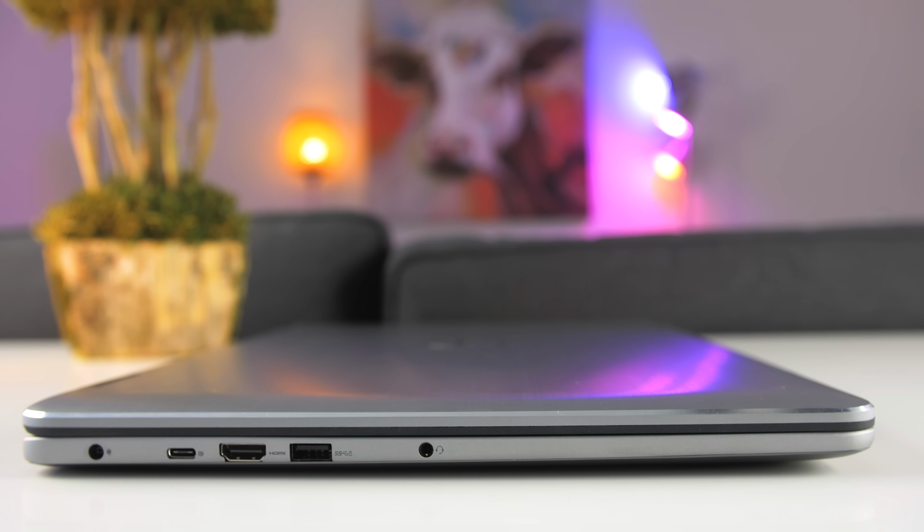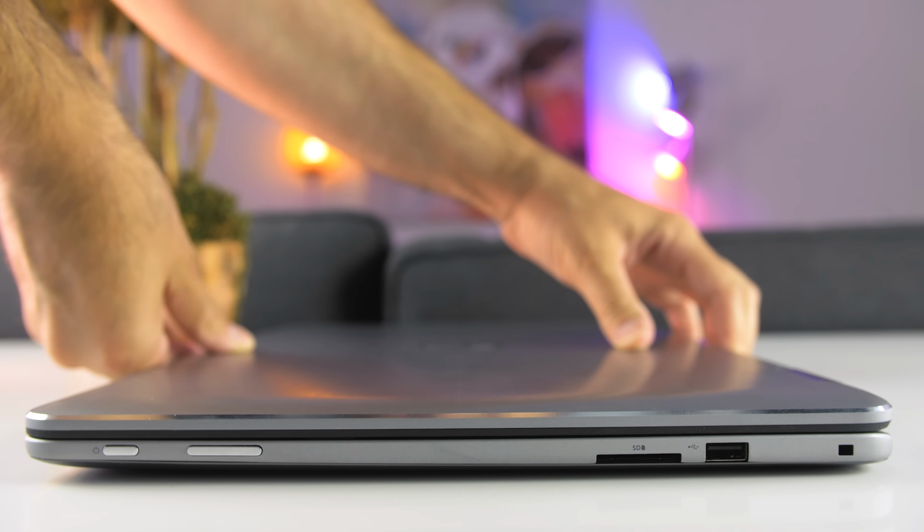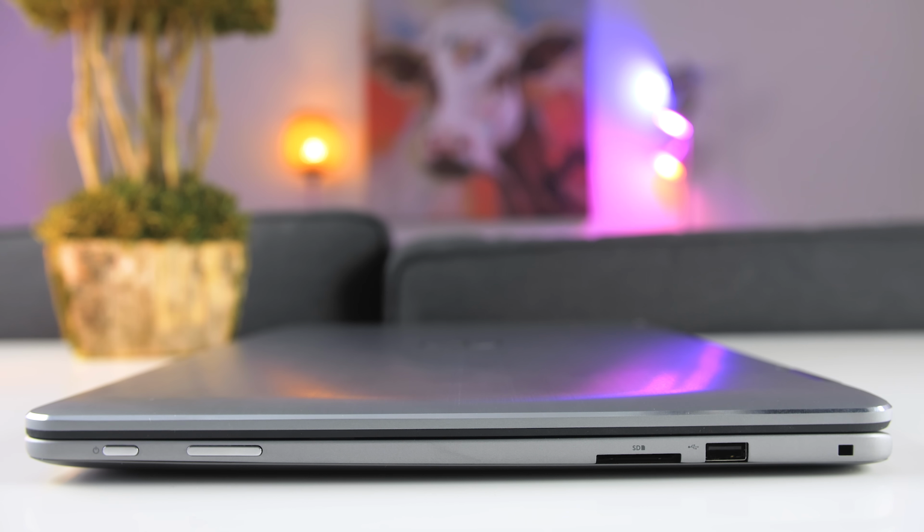In terms of ports, on the left you have your power connector, a USB Type-C port that can also be used to attach a display or charge your laptop, an HDMI port, a USB 3.0 port, and a headphone jack. On the right there's a Noble Lock, USB 2.0 port, full-size SD card slot, volume rocker, and power button.